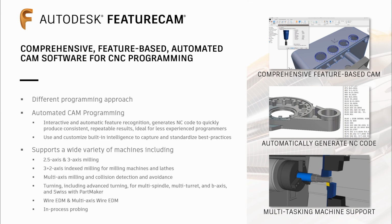Now, because of the automation, it quickly produces consistent, repeatable results and is ideal for speeding up the effectiveness of less experienced programmers. Built-in intelligence can be used and customized, allowing the lessons learned across teams to be captured and standardized as CAM programmers' best practices within an organization.